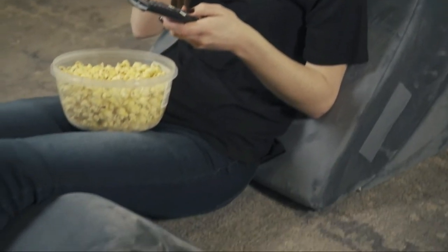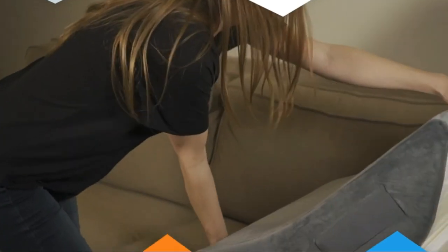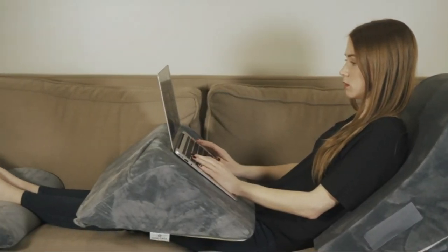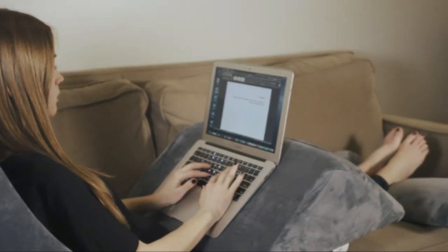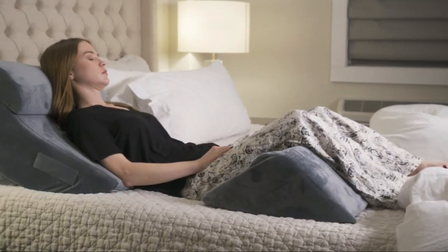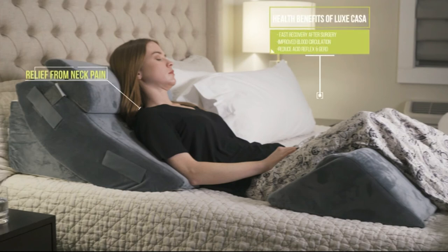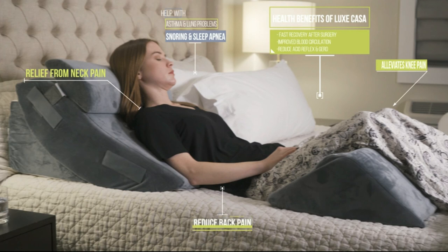Our Luxe Casa 4-piece wedge pillow system is designed to be as versatile as your imagination can go. There's no one correct position, and you can create your own configuration according to your needs. The health benefits of this pillow set are numerous and include fast recovery after surgery, relief from neck pain, improved blood circulation, help with asthma and lung problems, help with snoring and sleep apnea, reduce knee pain, help with back pain, reduce acid reflux, and GERD.